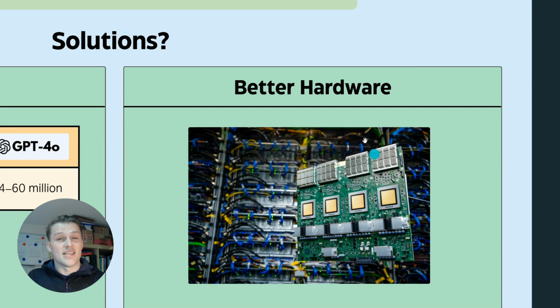This on screen is Google's new Ironwood TPU, announced just this month. It's optimized for inference, meaning it's built to run trained models quickly and efficiently. Chips like these can offer major gains in both speed and energy use, especially for certain types of tasks. And it's not just about speed. Smarter hardware could also bring down costs, making cutting-edge AI tools more accessible to more people.